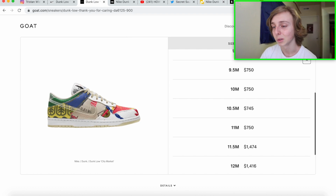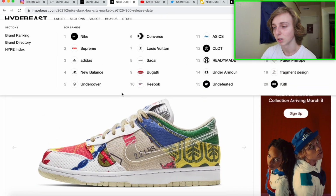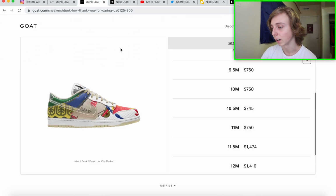But let's just kind of get into it. Aside from the Hypebeast article, which should give a lot of really good info, thank you to them for that. I won't link the article down below, but you guys can go check it out. I was just looking at it, but you can also check out GOAT and their pricing.